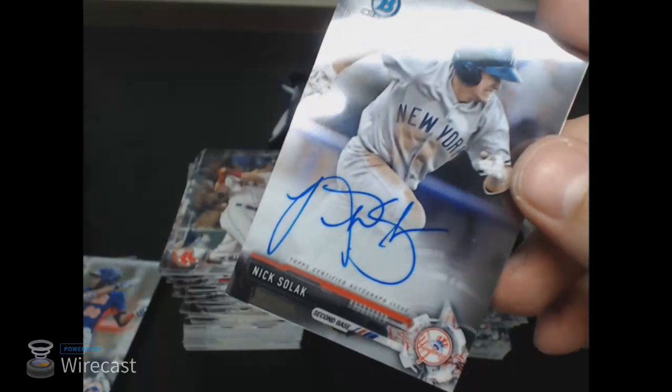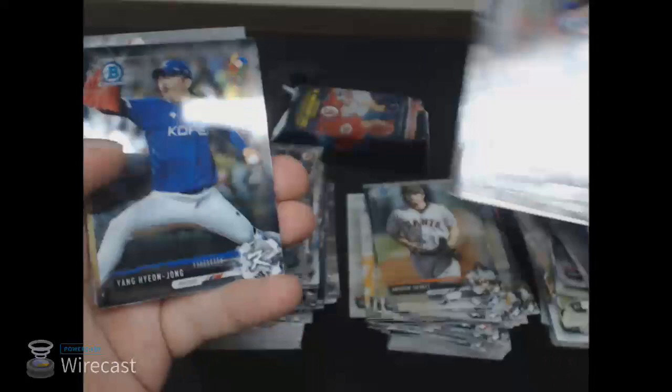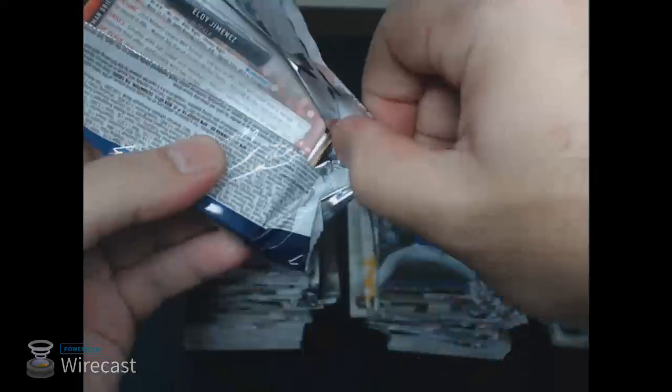Yeah, now we're just missing Judge from the Yankees. Nick Solak base auto. That's our third. Yep. Base. Dunning, Ursig, and Drew Jackson. Snowball for Romero, Guzman, and paper. Last pack of the bonus box. Then you got copy case coming up for case number 3.